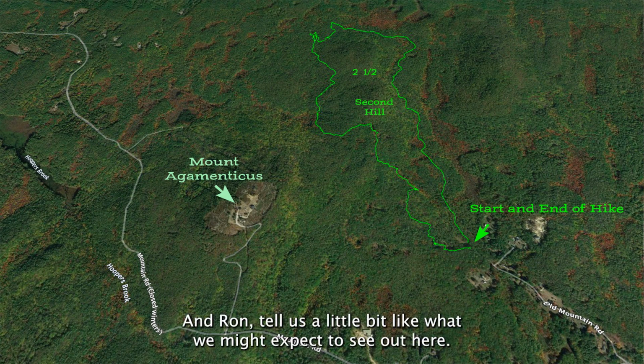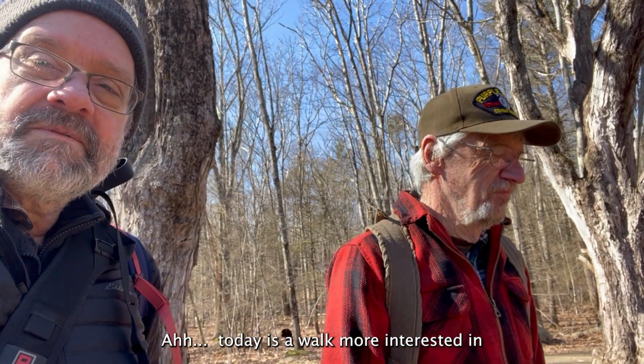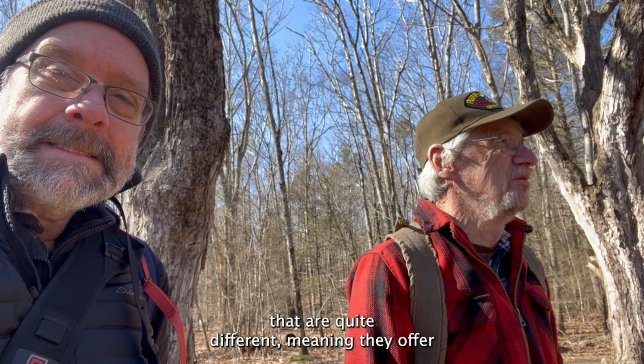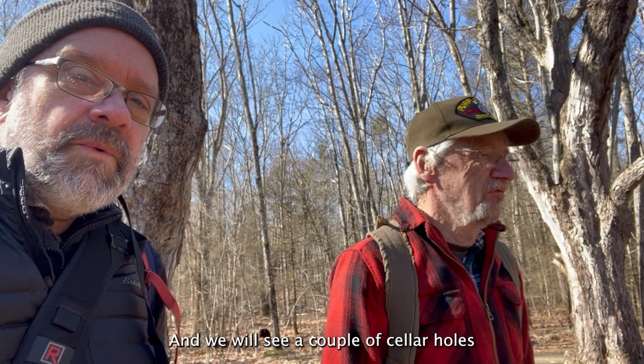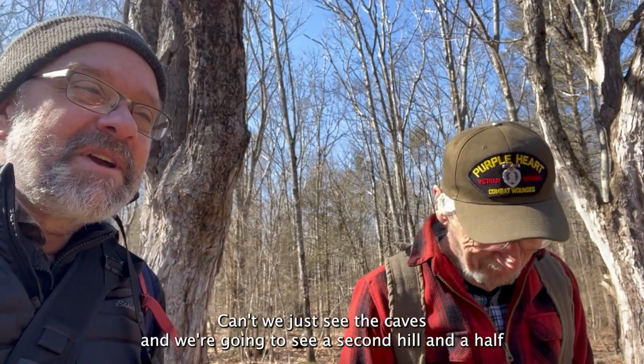And Ron, tell us a little bit about what we might expect to see out here, some of the highlights of the walk today. Today is a lot more interested in some of the natural areas that are quite different, unique. They offer different perspectives on the woods up here. And we will see a couple of cellar holes and a couple of cemeteries. And some caves. And we're going to see Second Hill and a Half.